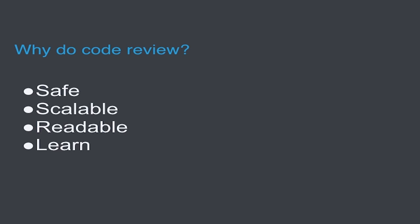You want to make the code readable as well. We've all done this. We've all gone back to our own code even later down the line and looked at it and thought, what the hell was I thinking? This is terrible code. Or you can't understand what it's doing. You've got a bunch of code and it doesn't say anything about what it's actually doing. So you need to make sure it's understandable.